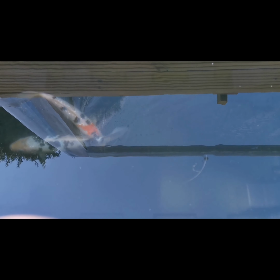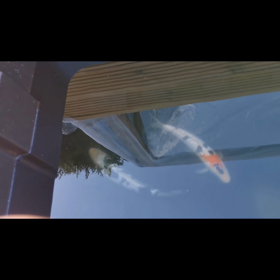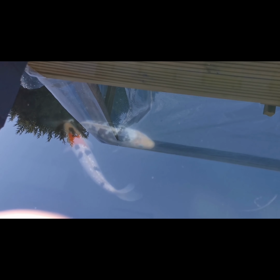You never know, one day these fish could be 70-80 cm fish. And just this one, this Becho, has got to be touching 30 centimeters anyway. It is long, you might like.